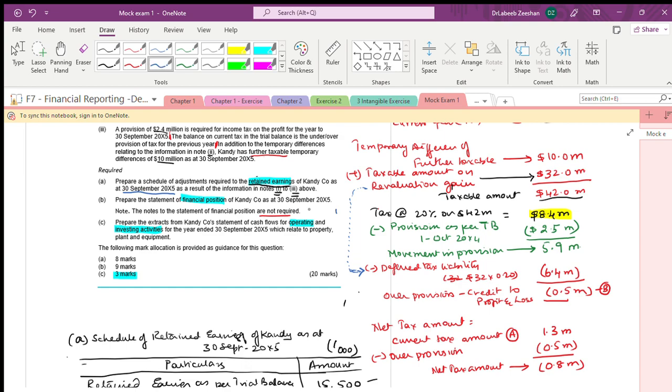I will just add with a different ink, okay? This is the deferred tax. We made adjustments only to take the net tax, okay? We take the adjustments only to take the net amount. But this is the amount, whatever the amount we are going to calculate on the deferred tax. A temporary difference is 10 million, and the taxable amount on revaluation gain is 42 million.